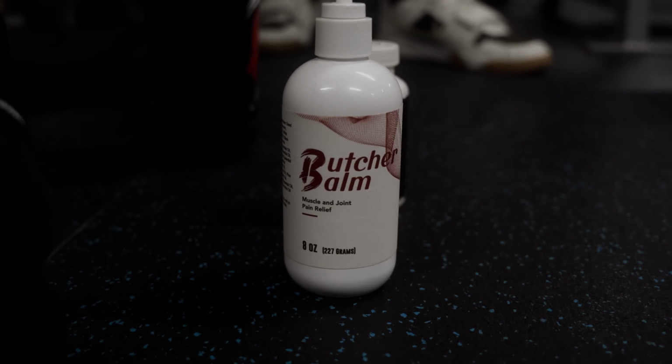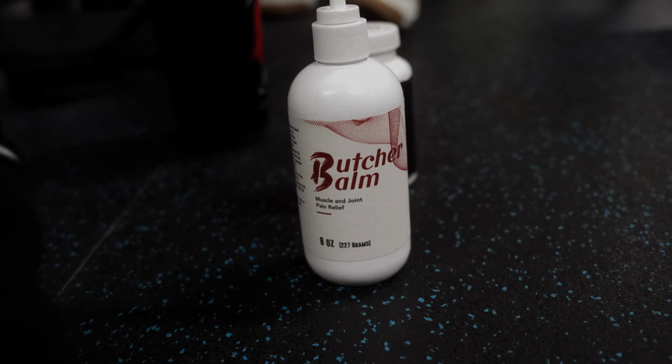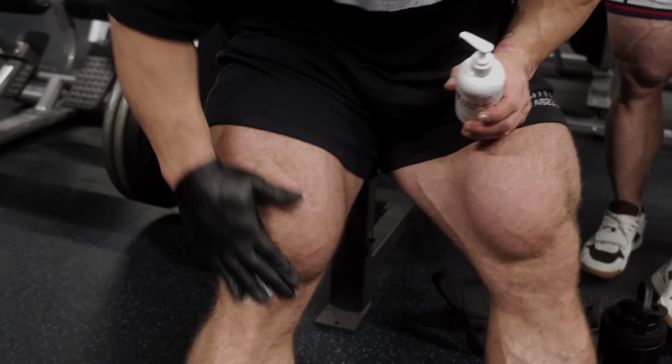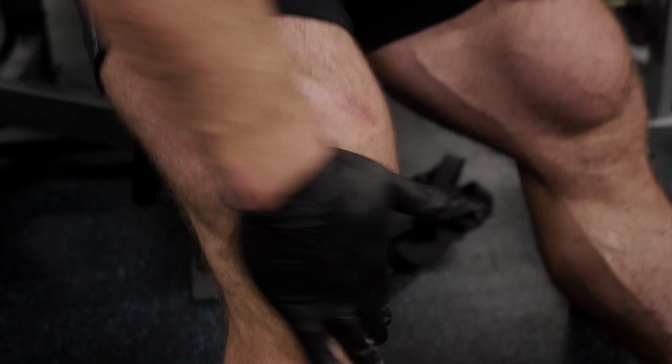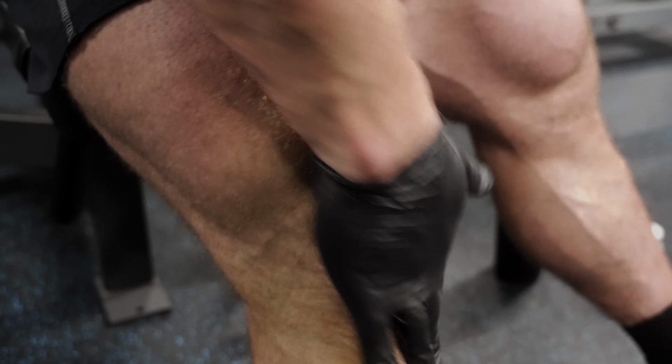So it's one of the first of its kind, so that's why I'm excited to get it out. Guaranteed to make your quads bigger. See, look, they're already expanding.